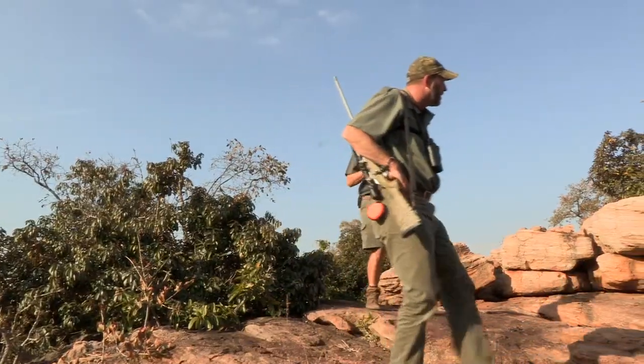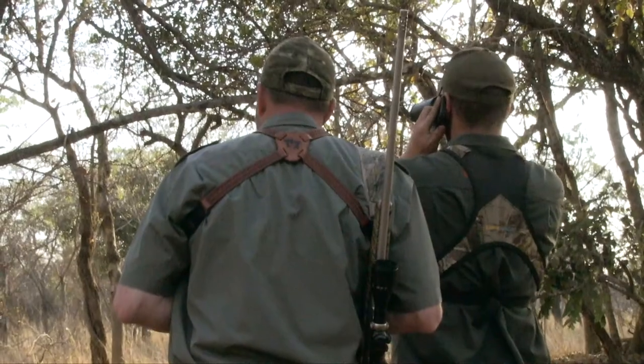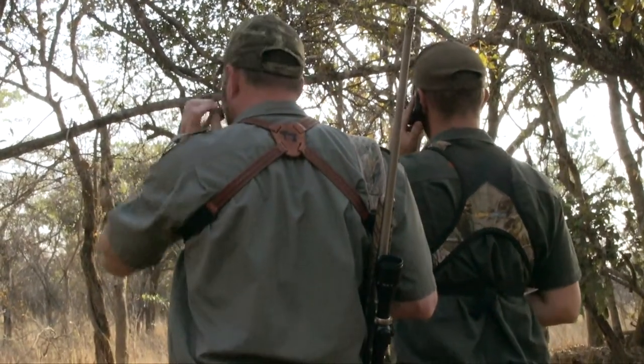Well, little did we know what it was going to take to get on this Nyala. He was very wary and knew we were after him. So this was coming down to crunch time, and as my last day of safari was nearing an end, I knew the pressure was starting to mount.